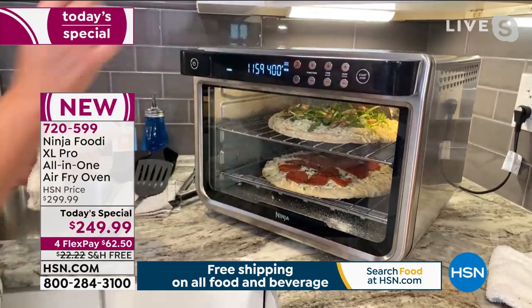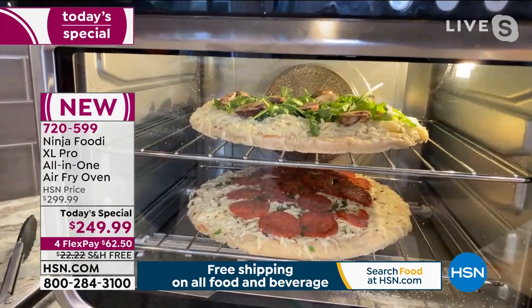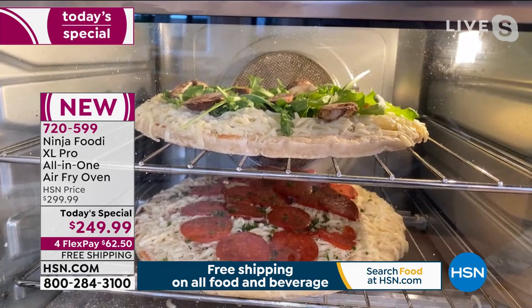And in that time, I would have had to wait for my big oven to heat up. Both of these pizzas are going to be done. So I love that it reduces cook time. I love that it has that true surround convection. You can even see the arugula moving back in the back there with that circulation with the fan.